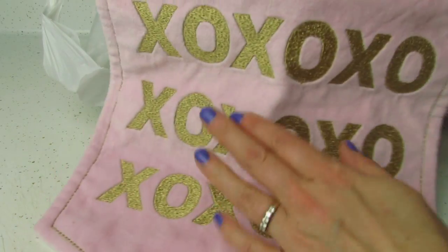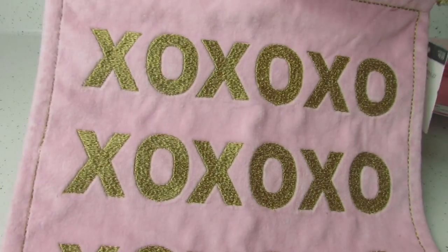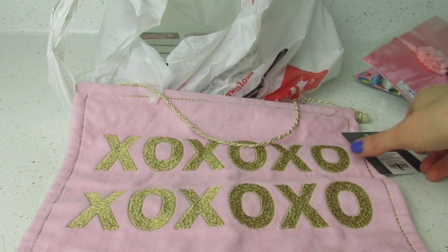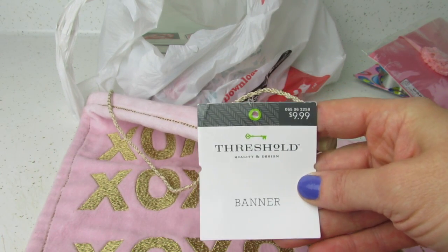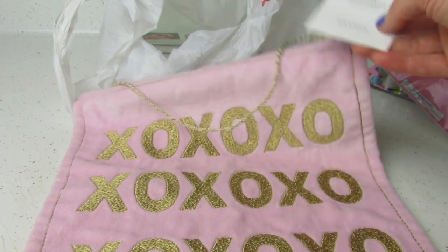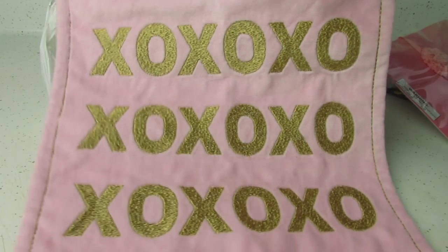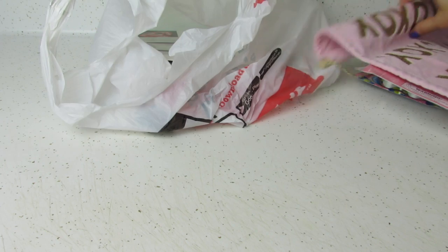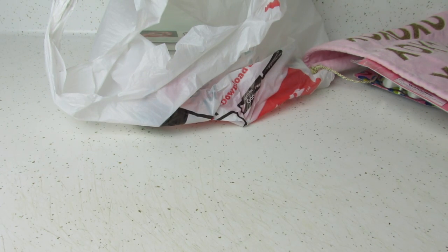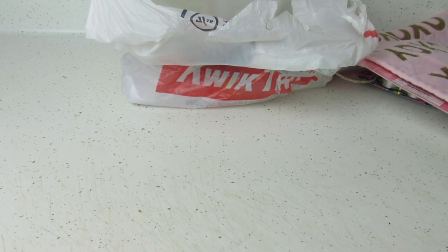I found this, and this is super nice. It's like a really furry velvet with the XOXO. And you guys, I paid 33 cents for this. Look how much this originally cost. This was $9.99. This is a Threshold item. I really like their Threshold line. This is super pretty, and I figured Birdy would hang it up. She recently got a pretty light pink canopy from Five Below, so I'm kind of matching some of these things with her canopy.